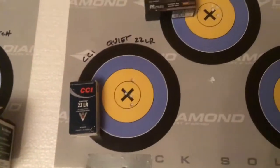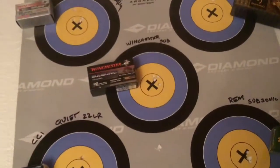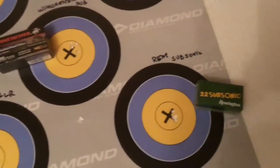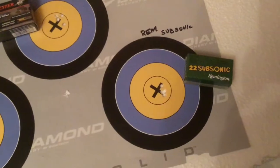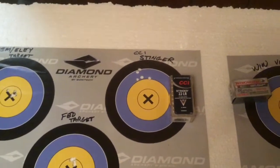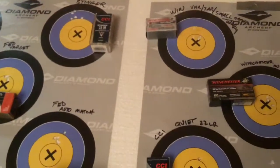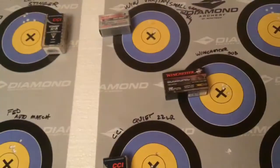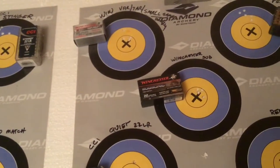And then for hunting, I would probably want something that's got a hollow point. So I would go with either the Subsonic Winchester or the Remington Subsonic, or the Stinger. If you're not hitting what you're aiming at, the Stinger is a really good choice. So let's do some extra testing with those 3 hollow points and see what we can come up with.